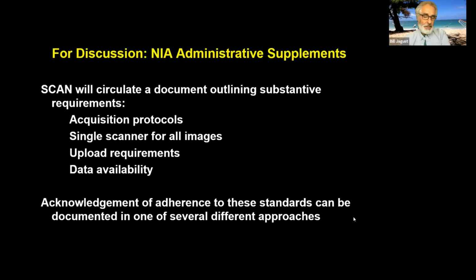And basically we'll circulate this document, and what we were thinking is having some sort of check boxes where you indicate that you will agree to these things and which precise protocols you're going to choose, and then submit that with your application. That would be an indication that we would give you approval, as we give you our letter of support. Like I said, it's between you and NIA what types of participants you want to scan, and what modalities you want to scan them in, and so forth. We're just interested in these issues related to data. So I'll stop there. We can take a few questions if you like, and move on.